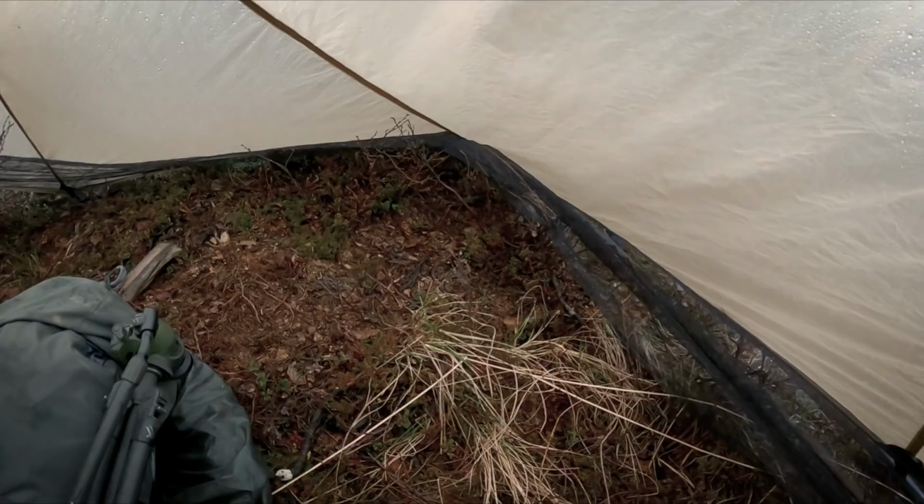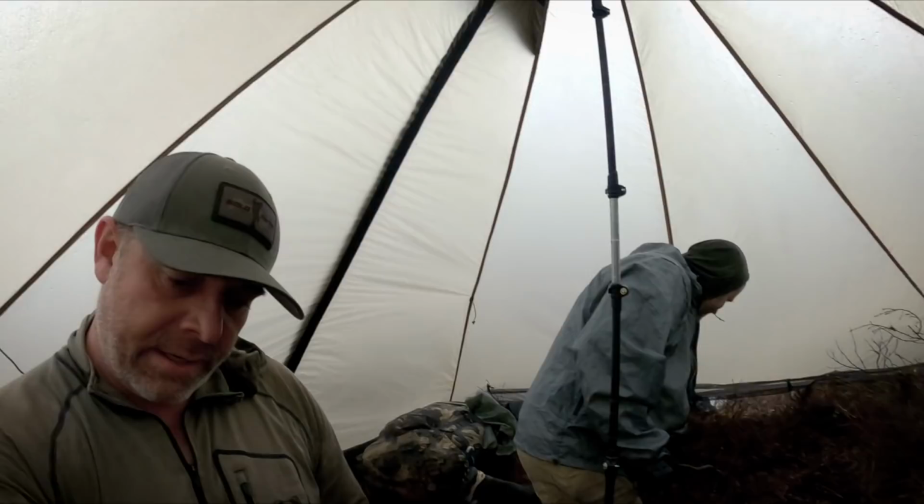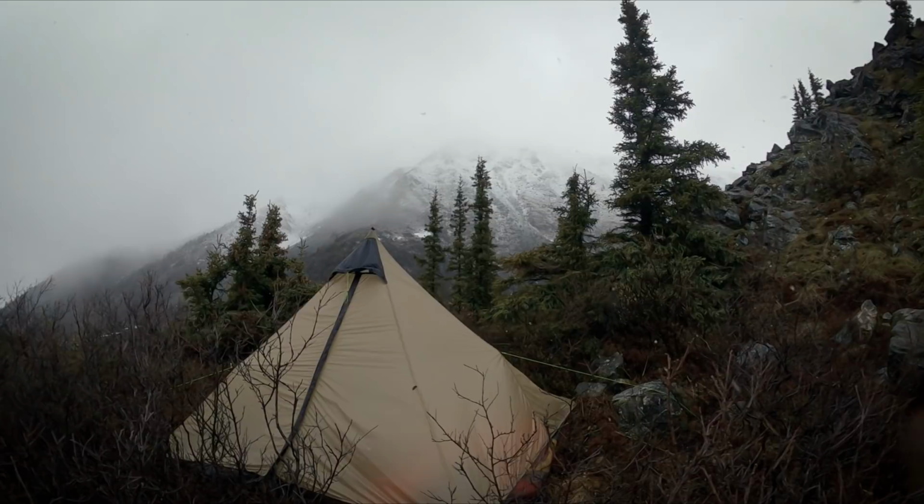Well, we found us a hole to put the shelter. Little excavation master over there. And then digging his side, I'll dig my side. Beauty of a poreless tent, man, you can make it so comfortable. I woke up to uglier views, that's for sure.